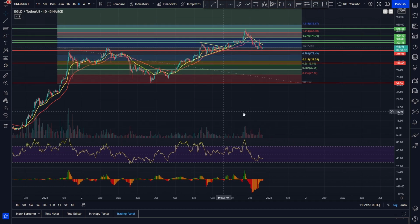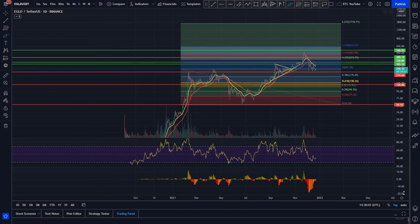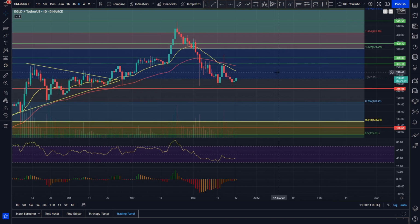As you can see here, we are pretty much back to square one in this area here with massive sell-off, big pump, and now big sell-off again. Back to break even, but the macro trend for Elrond looking very positive indeed. Huge run up, sell off, run up, sell off, but making higher highs and higher lows all the time. We do think Elrond is a really good project.